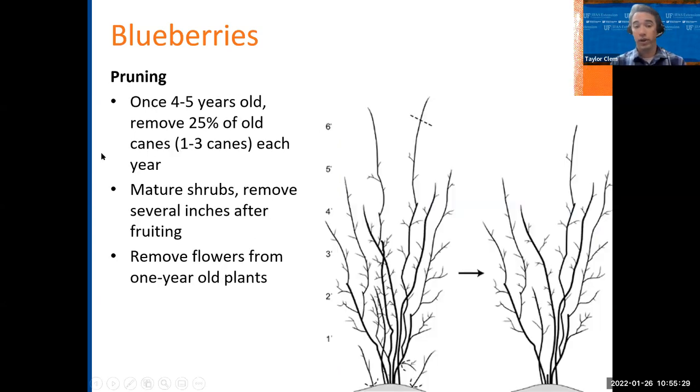Pruning blueberries is really important. Once they're about 4 to 5 years old, remove 25% of the old canes, those main predominant vertical parts of the blueberry. Start at 4 to 5 years, and you can do that each year after that, and it's going to help improve structure. The older canes get removed because after that 5 year mark, they stop producing fruit. So remove those older canes and focus on having those younger canes as part of that blueberry, and that's going to make sure that you have prolific or better fruiting on that blueberry.